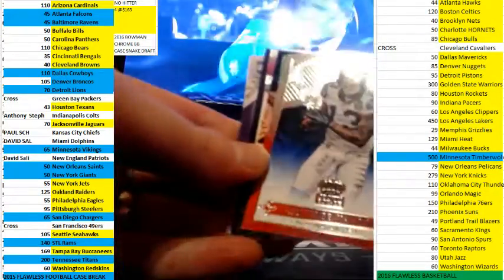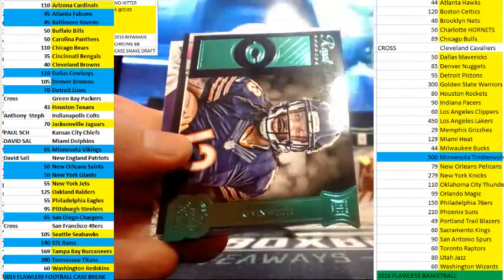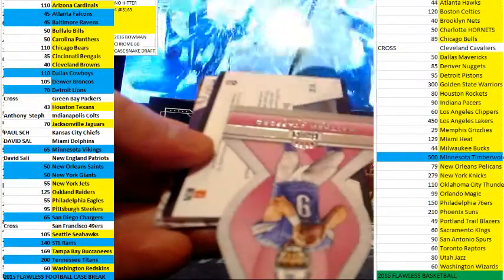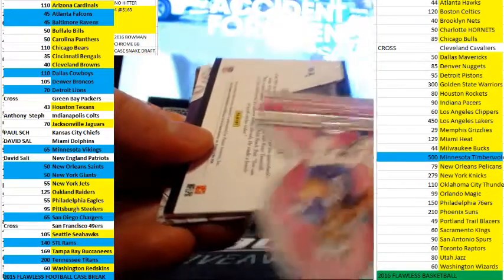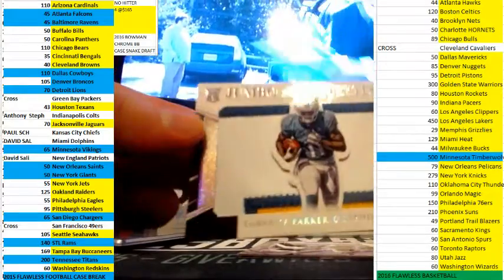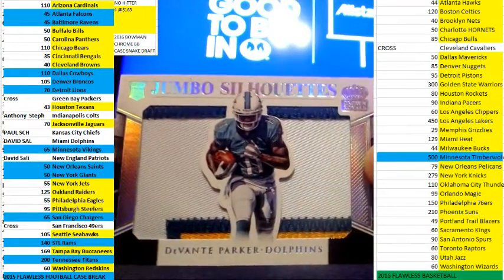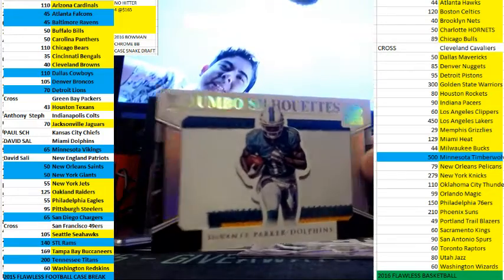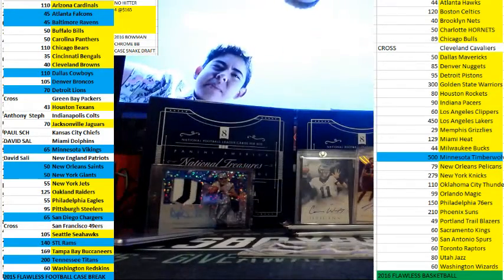And we got pack two, Darrell Revis. Calvin Benjamin. Kevin White. Matt Stafford. And our next hit. Nice, Devontae Parker. Devontae Parker. Three color jumbo. Silhouettes rookie.